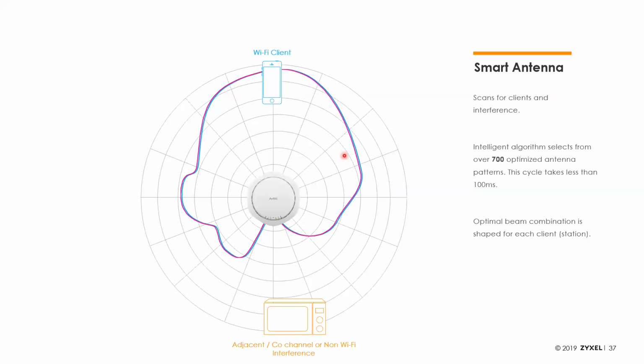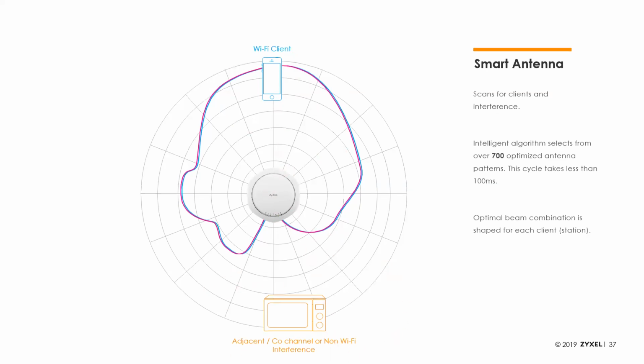It'll work with any client device. It's all done at the AP level. Now, something we've spent a lot of time doing versus some of the other vendors that have smart antenna is we've really focused on dealing also with this co-channel interference issue. So we'll not only create an antenna pattern that focuses the beam to the client device, but we will also try to avoid other sources of interference that may cause problems with that Wi-Fi connection.